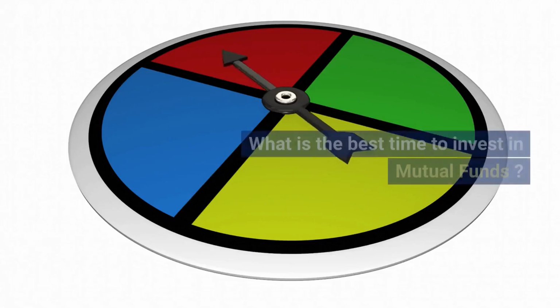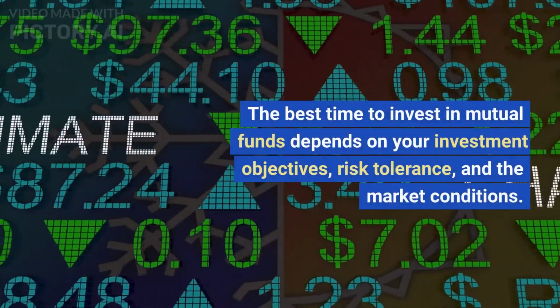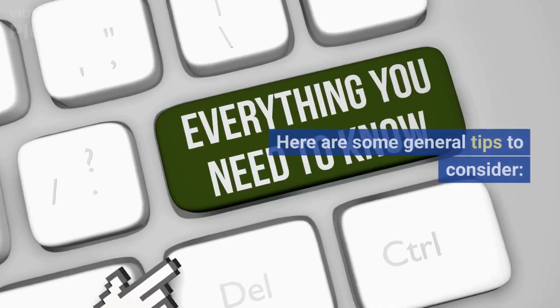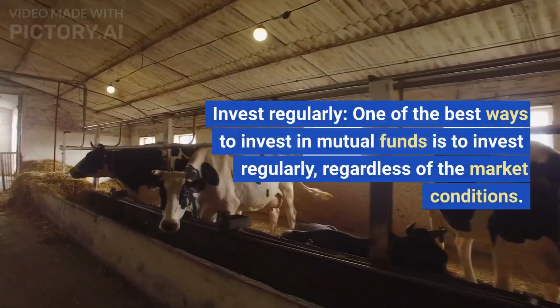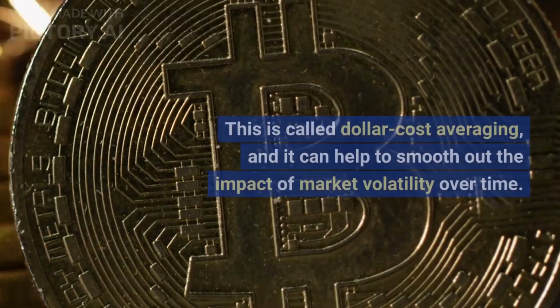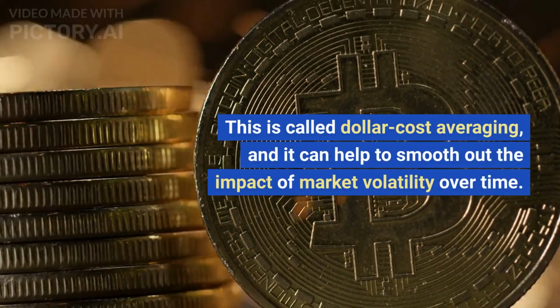What is the best time to invest in mutual funds? The best time to invest in mutual funds depends on your investment objectives, risk tolerance, and the market conditions. Here are some general tips to consider. Invest regularly. One of the best ways to invest in mutual funds is to invest regularly, regardless of the market conditions.